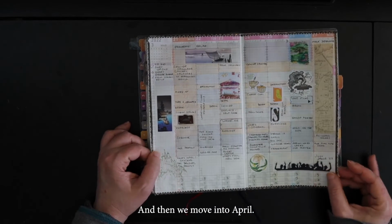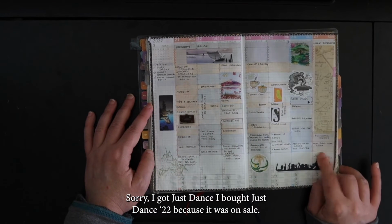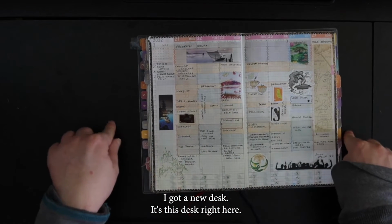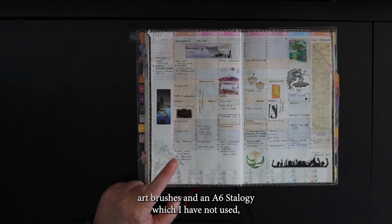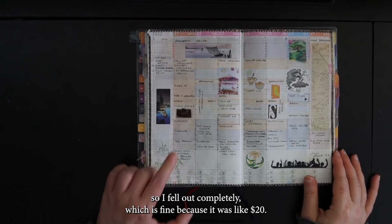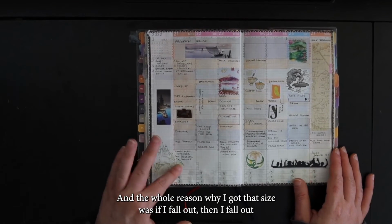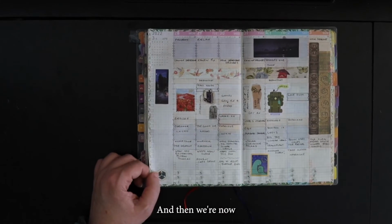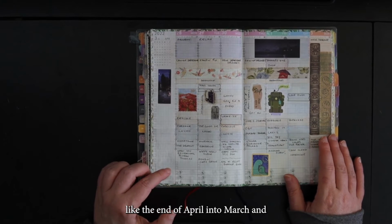Ooh, I'm back to sleeping without being up every half an hour. And then we move into April. No, we're still in March, sorry. I bought Just Dance 22 because it was on sale. I got a new desk. It's this desk right here. I got some more art brushes and an A6 which I have not used. So I fell out completely, which is fine because it was like $20, and the whole reason I got that size was if I fall out, then I fall out, and I have something I can use at some point. And now we're at the end of March into April.